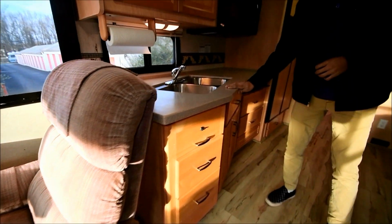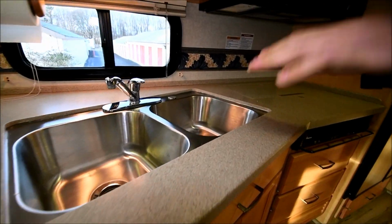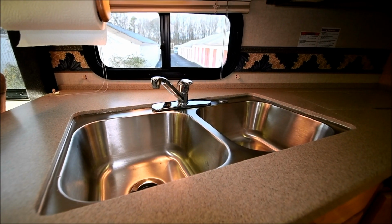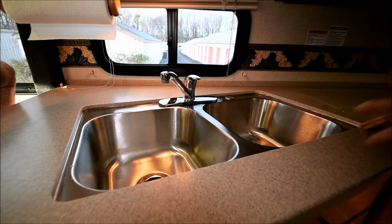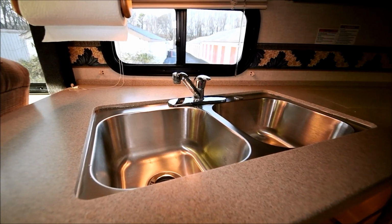We'll step over into the kitchen area, and this is Corian countertop. You've got a dual stainless sink, very nice looking stainless sink. It's not stained. It looks like it's been freshly polished, well, within the last few months at least. A lot of times you'll see dull stainless steel, and that's okay because it's easy to polish out, but it's nice to see super clean, and it looks great.